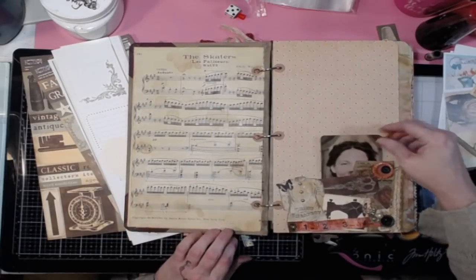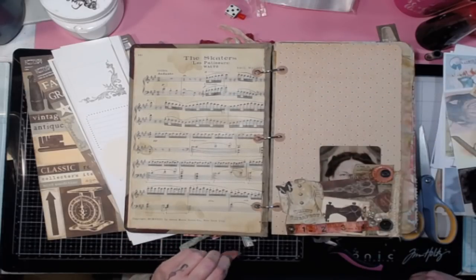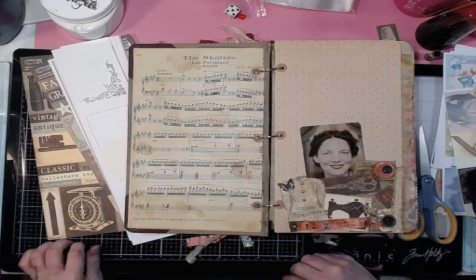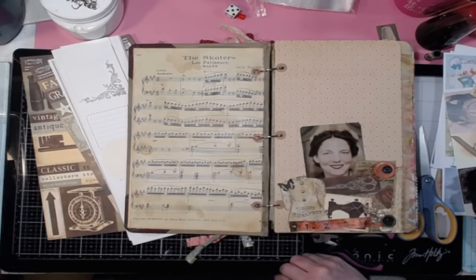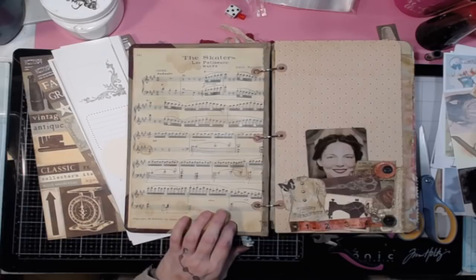So we'll stick that in. I'll probably stick something bigger and taller in here as well. But for now, that's going to go in. But eventually, I think I'll make something like a little folder thing with something in it, a little booklet, a little something maybe.